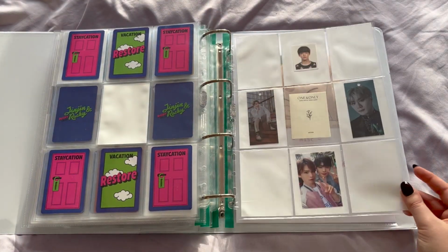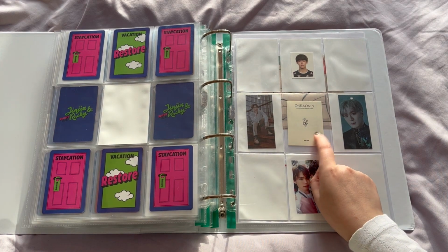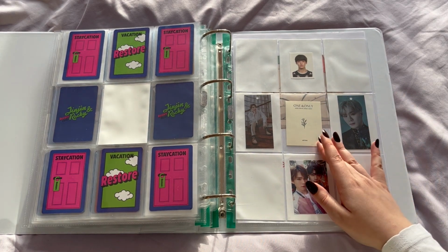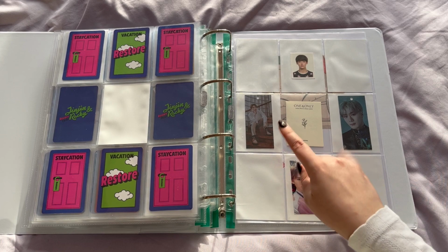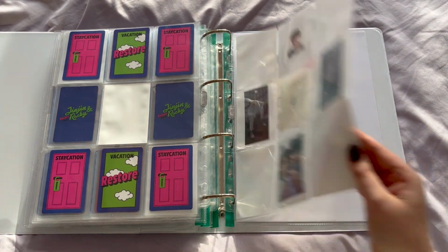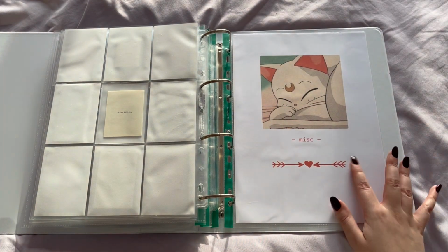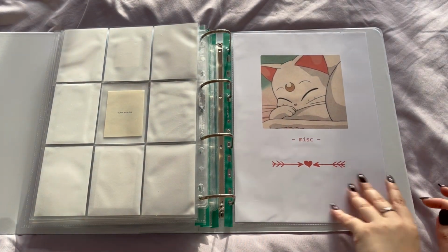And then we just have some other little random things. This is a freebie. This is Sana's little booklet message thing from the One and Only special album. And then these are the bookmark things from Blue Flame, and then Sana's ID from Autumn Story, I think. So yeah, that's it.